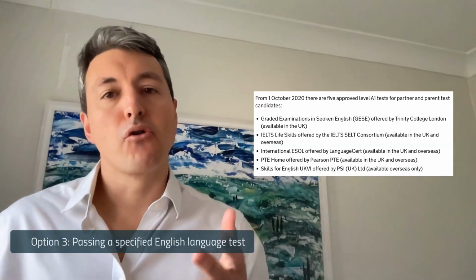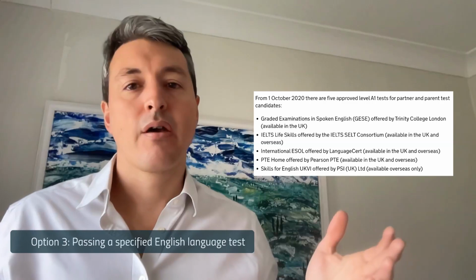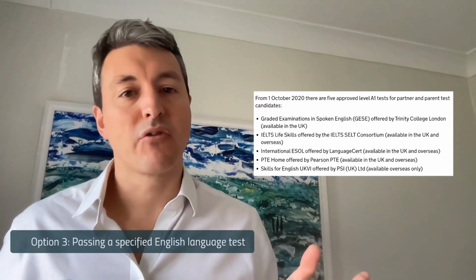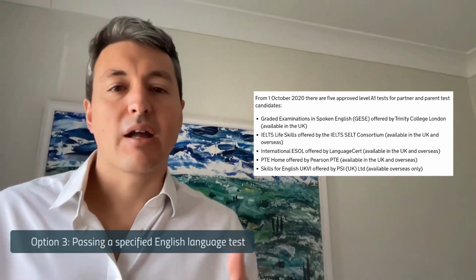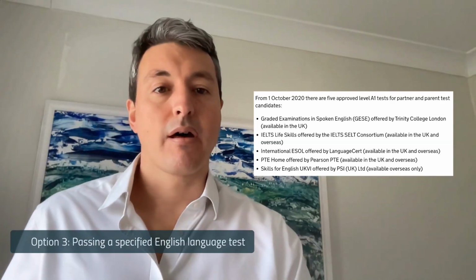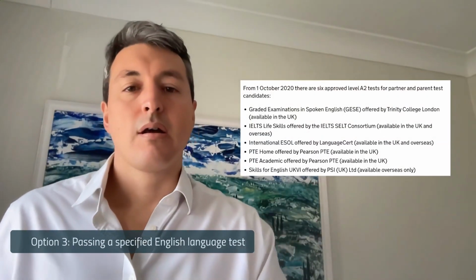So you have to take an approved test, and the approved tests are listed in the guidance. So at the time of recording, these are the approved tests at A1 level, and it's up to you which one to take. You can take any one, they'll all be valid. So it's important to check the up-to-date guidance when you apply, and you can have a look at our written blog version of this video for links to the relevant guidance on that.